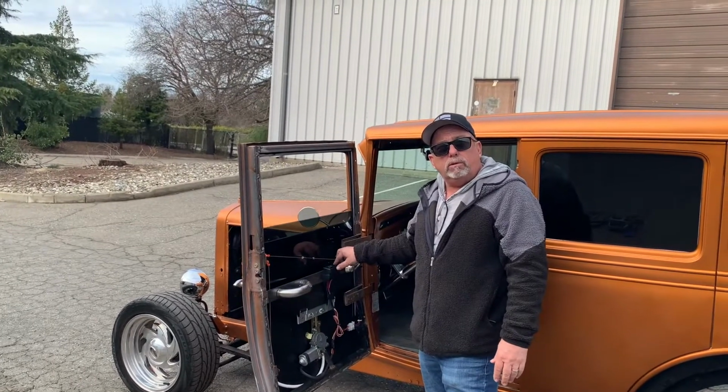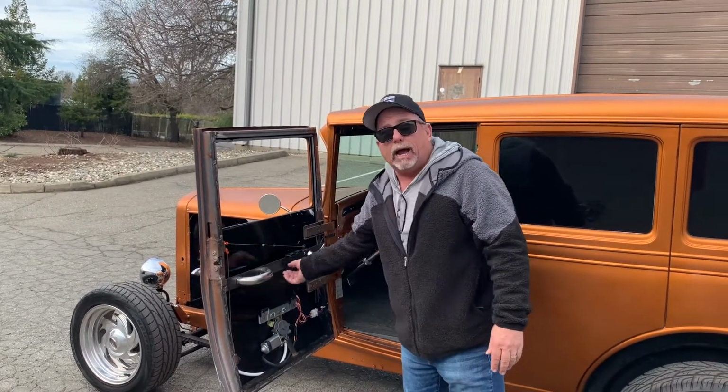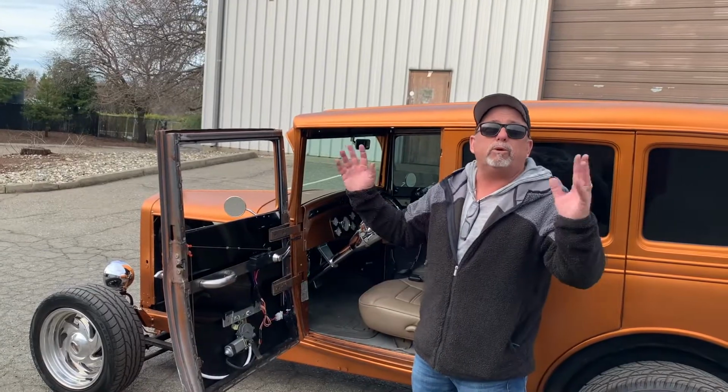Power windows. It's got the old rat rod style, you know, handles inside. It's just cool, guys. You want to make a deal?